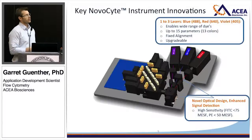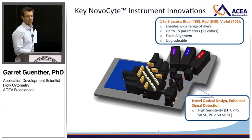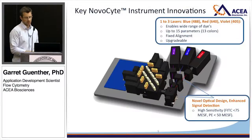So real quickly, this is an overview of the optical layout, where we have our lasers lined up here. These are lasers made by Coherent, and they're expected to have a very long lifetime. They're in a fixed alignment, so you don't need to constantly align your lasers for the optimal signal. And these are also upgradable. So if you only choose to have a machine with 1 laser right now, you can definitely upgrade to 2 or 3 lasers over time. And that's simply just a service call. You don't have to send the machine in.